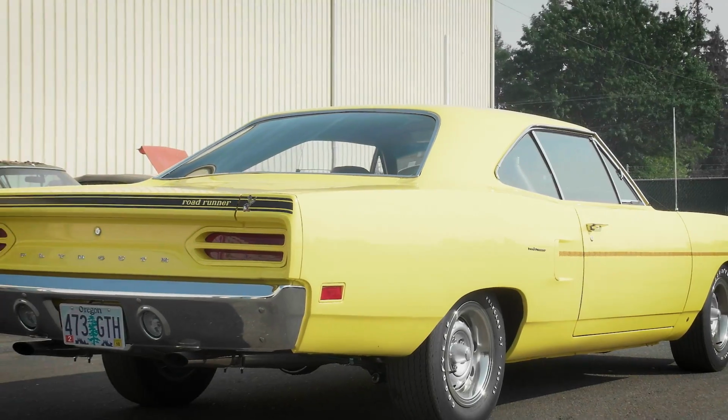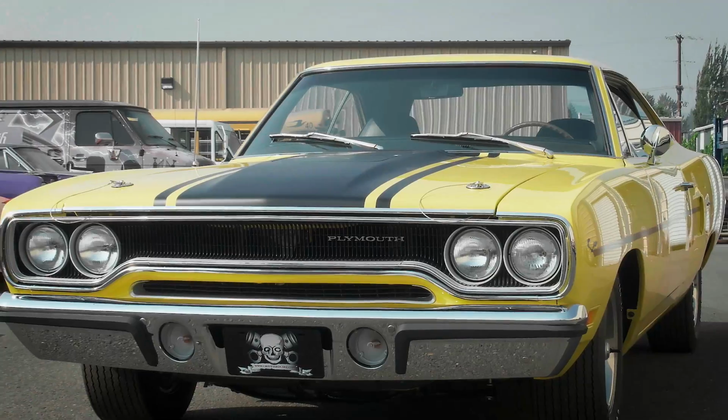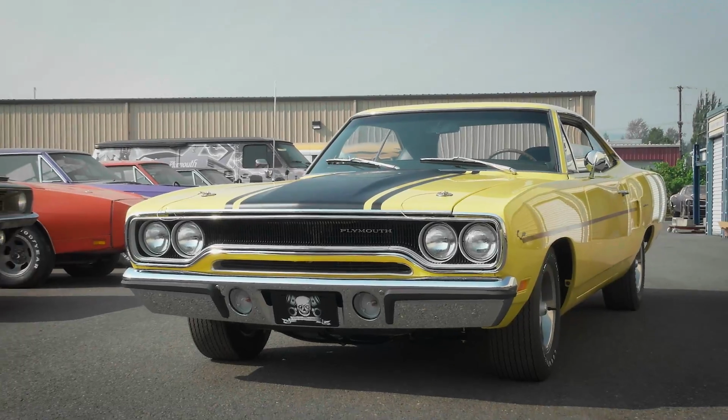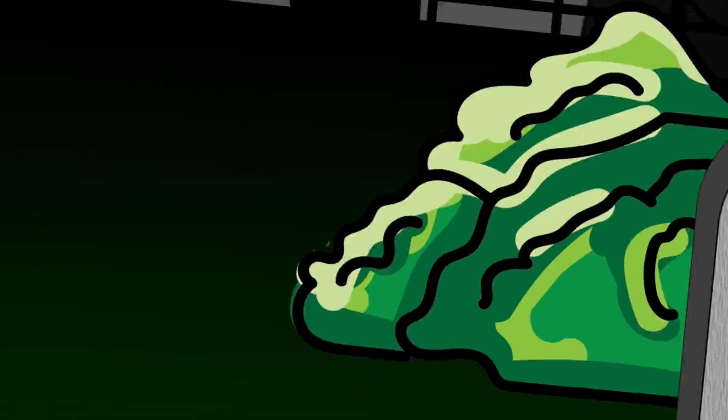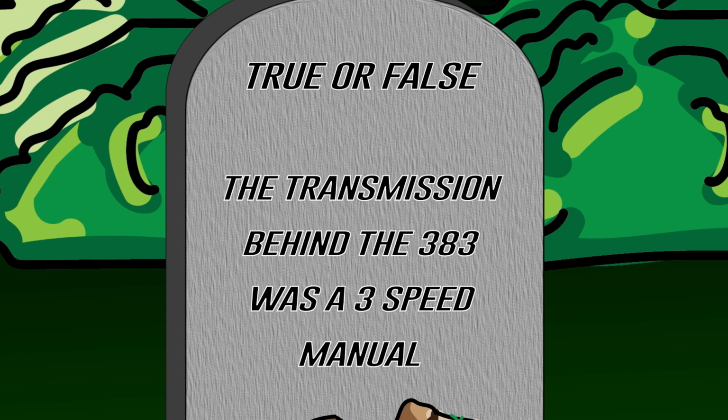In an earlier season of Graveyard Cars, we restored this gorgeous 1970 Roadrunner in FY1 Lemon Twist Yellow 383. True or false, the transmission behind that 383 was a 3-speed manual. If you think you know the answer, stay tuned after the break and I'll let you know how you did.